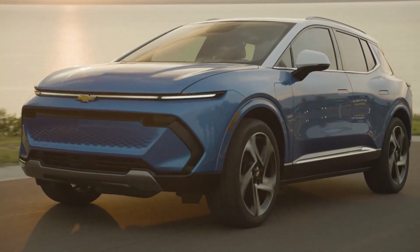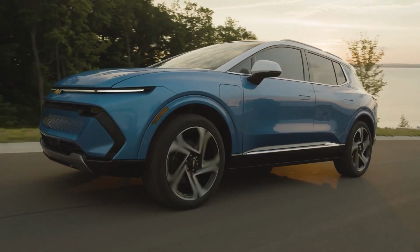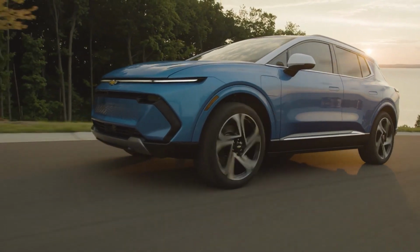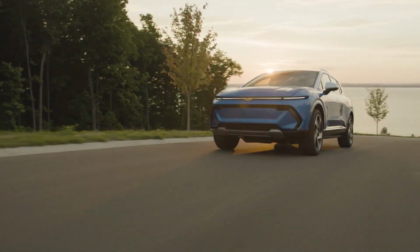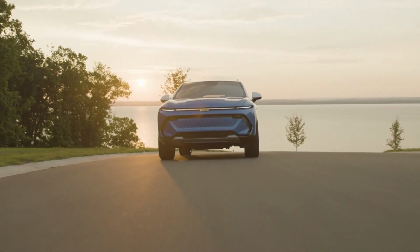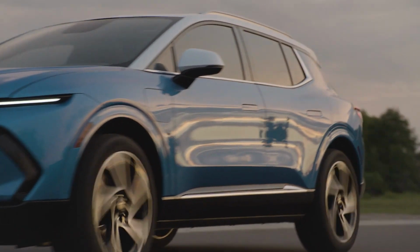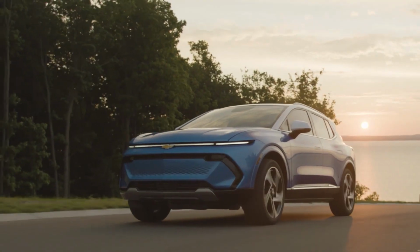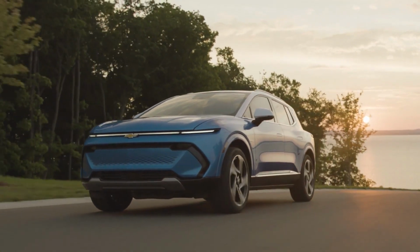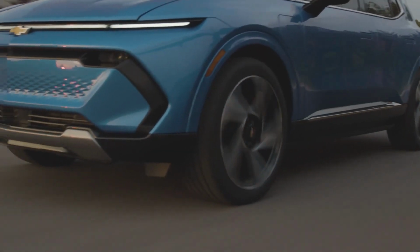The Equinox EV will be available in 2 drivetrain configurations. The standard front-wheel drive has a single electric drive unit producing around 210 horsepower and 242 pound-feet of torque. If you opt for the dual-motor electric all-wheel drive configuration, the output jumps up to 290 horsepower and 346 pound-feet of torque. On the other hand, the range could take a hit depending on the trim you get.